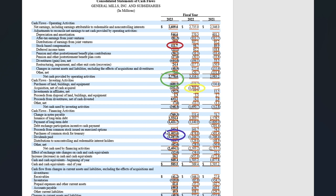It's not surprising, again, as a steady, predictable business without a lot to invest in, they would pay back their shareholders. There is 2.7 billion, which is a little bit more than the 2.6 in profit that they made last year. And that explains why their equity didn't grow at all, despite having such a profitable year, because they were paying out shareholders. The last thing of note, I circled an acquisition.